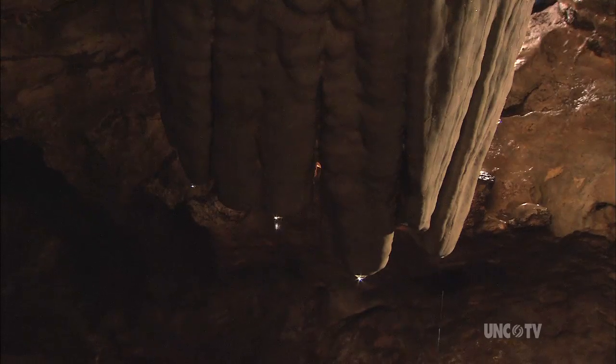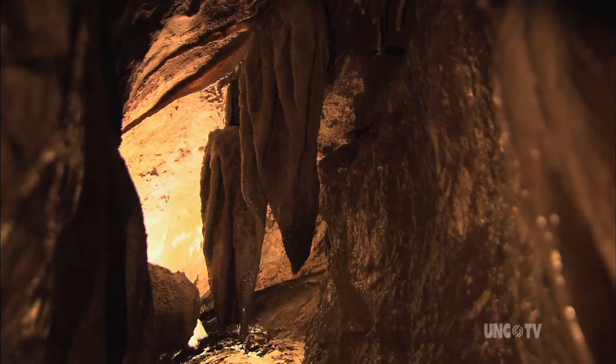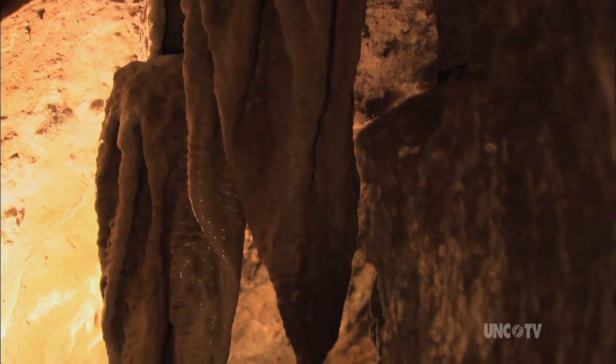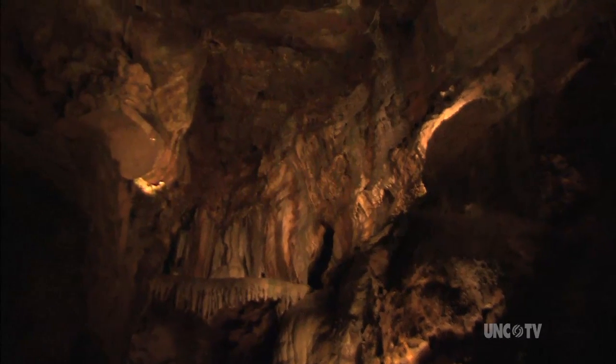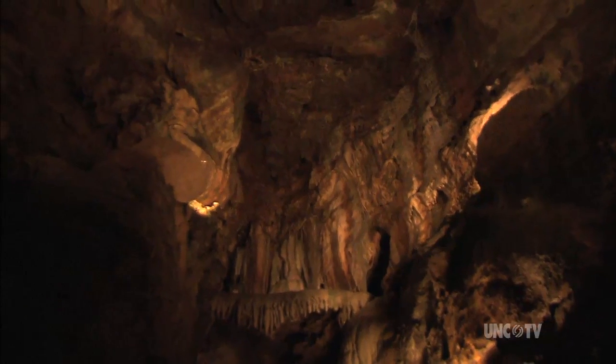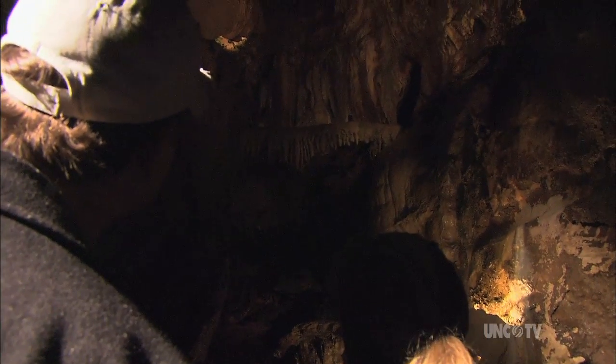It's easy to see shapes in the formations the drops have made. Drying tobacco leaves. Or a wedding scene with bride, groom, and priest. We've had people that have wanted to have weddings there. We did have one couple. They weren't actually married there, but they sort of said a few vows there.